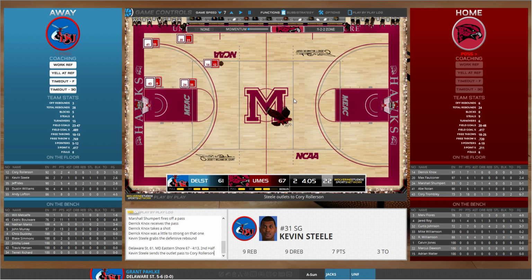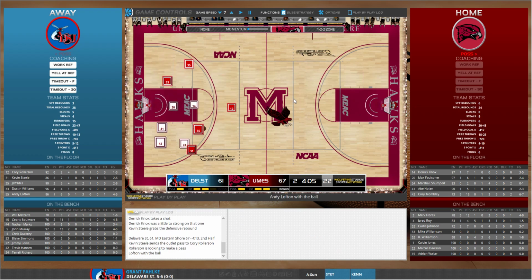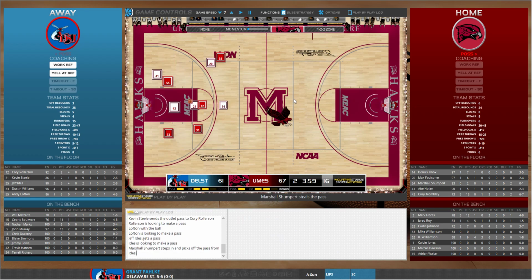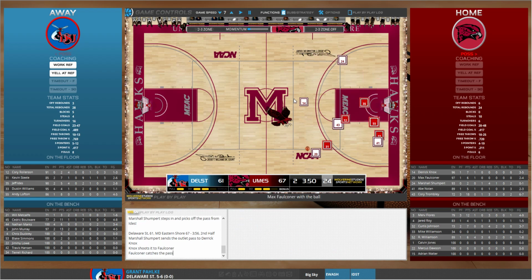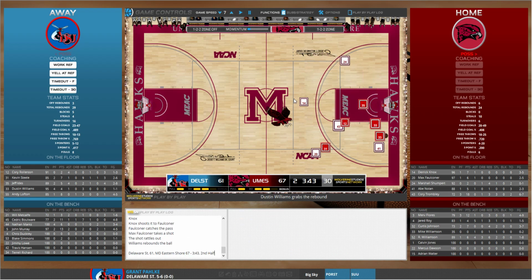Steele gets the rebound. Steele passes up to Rollerson. Rollerson takes the ball, top of the key. Rollerson over to Lofton on the left elbow. Lofton passes to Ides on the right wing. 50 seconds of shot clock. Ides' pass is stolen by Shumpert. Faulkner with the ball, left wing. Faulkner takes a long 3. He misses, thankfully. Williamson with the rebound.